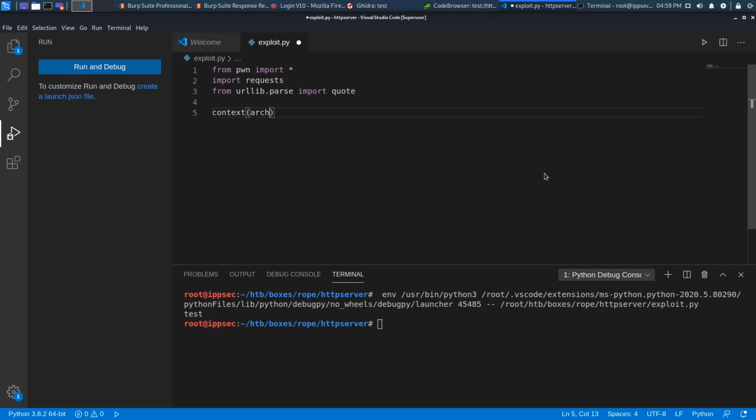Context, this is going to be i686, which is 32-bit, and the OS is Linux. Our host can be 127.0.0.1 for now. And then our port is quad 9s. I think that doesn't get put in quotes. I don't think it matters.